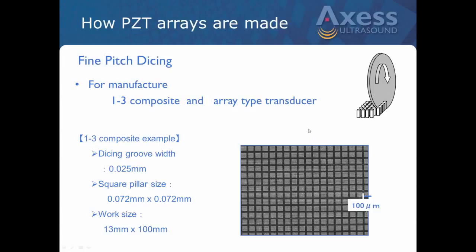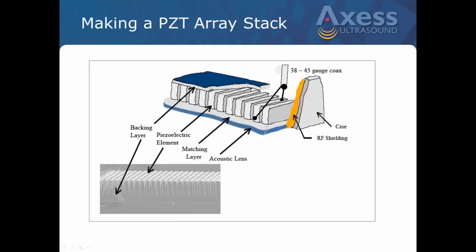If you saw these saws, I can't even describe to you how tiny they are and what they look like. You have a grid pattern that you cut in here for your dicing.